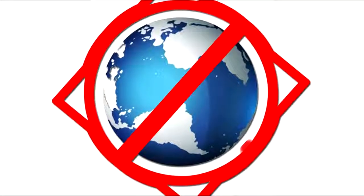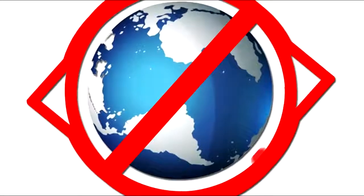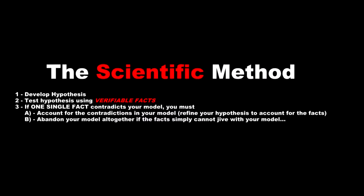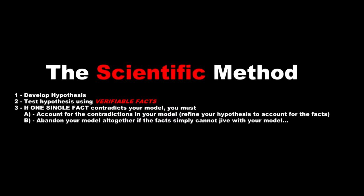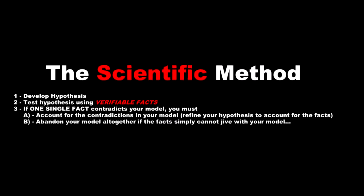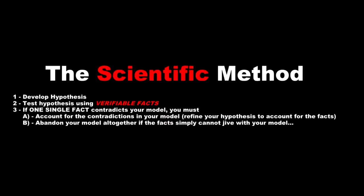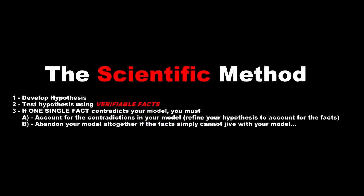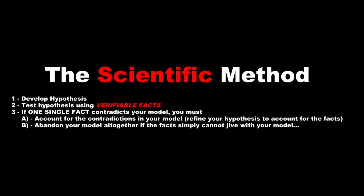This video was produced to prove that the spinning globe model is actually rife with contradictions and is also demonstrably false. If you're not familiar with the scientific method, it goes something like this. 1, you develop your hypothesis or your theory. Then you test your hypothesis using verifiable facts. Now, if one single fact contradicts your model, then you must either A, account for the contradiction in your model, or refine your hypothesis to account for these facts, or B, abandon your model altogether if one single fact simply doesn't jive with your model.